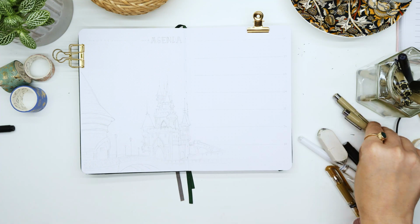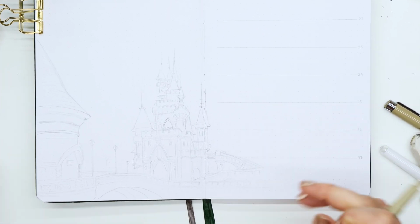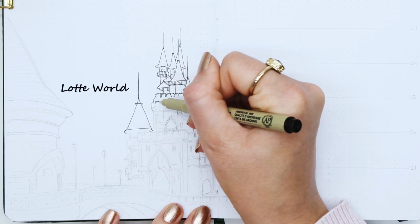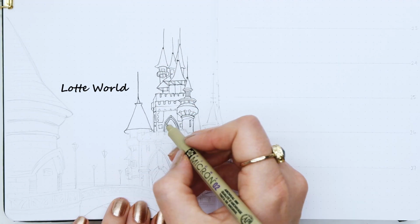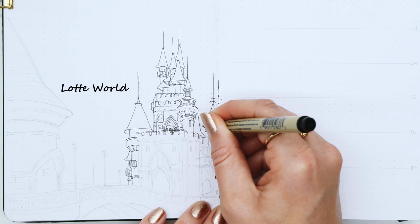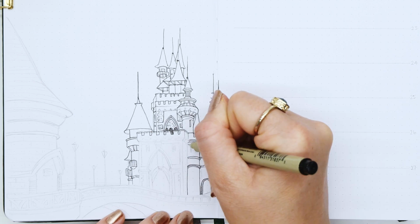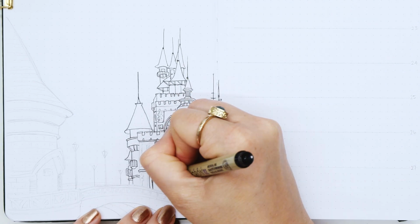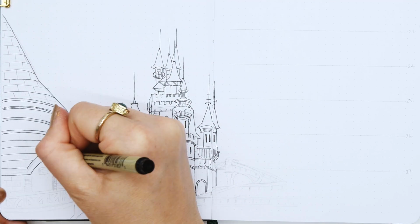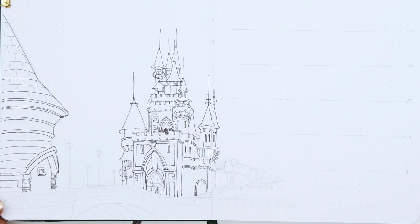On to the next page. Now this page was a lot of fun to do. This is a place called Lotte World, which is basically a Disneyland. This place is the world's largest indoor theme park. And by the sounds of it, it contains absolutely everything: shopping malls, museums, sports facilities, movie theaters, hotels, restaurants, and then it's got all your theme park things as well.